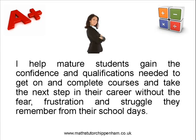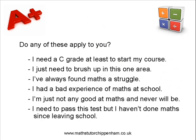Hello, I help mature students gain the confidence and qualifications needed to get on and complete courses and take the next step in their career without the fear, frustration and struggle they remember from their school days. Do any of these apply to you?